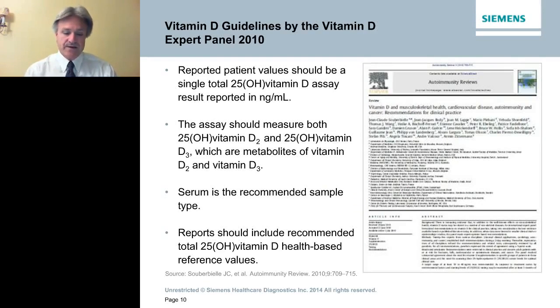An expert panel in 2010 was put together to determine vitamin D guidelines. They reported that patient values should be a single total 25-hydroxyvitamin D measurement in nanograms per mL. The assay should measure both vitamin D2 and vitamin D3 with equimolarity. Serum would be the recommended sample type for vitamin D testing. And we should also report health-based reference intervals.